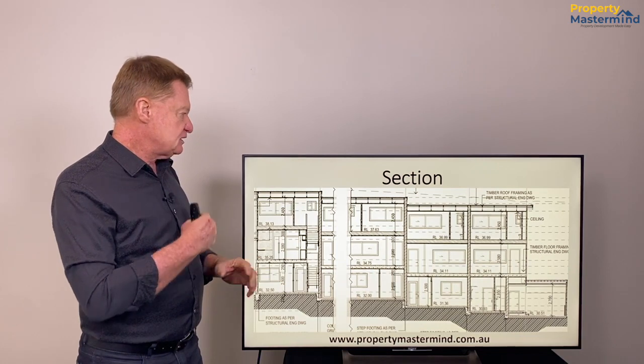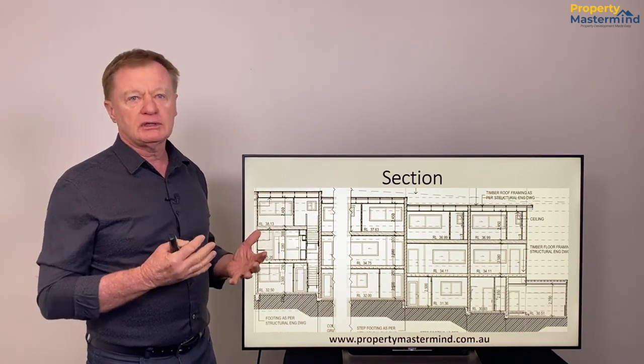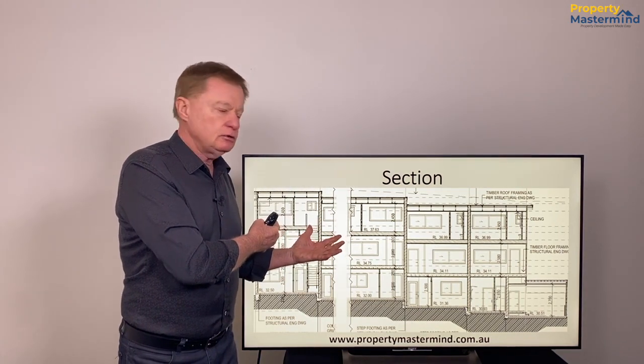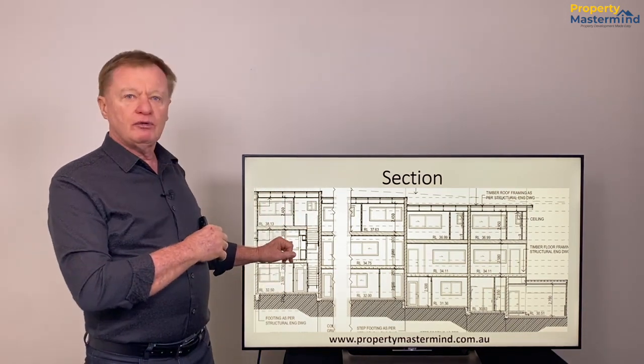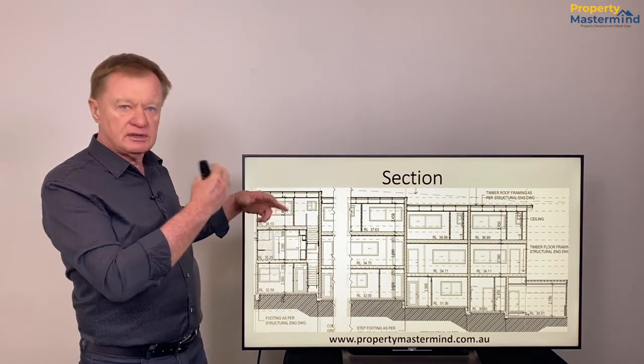So it just makes it more complex. You have to do it. It just adds cost. When you're adding cost to a building like this, and there's more costs to come that we'll have a look at, you don't get it back when you sell. No one's going to pay more for that townhouse because it cost you more to build because you had to step the footings and do this and do that.